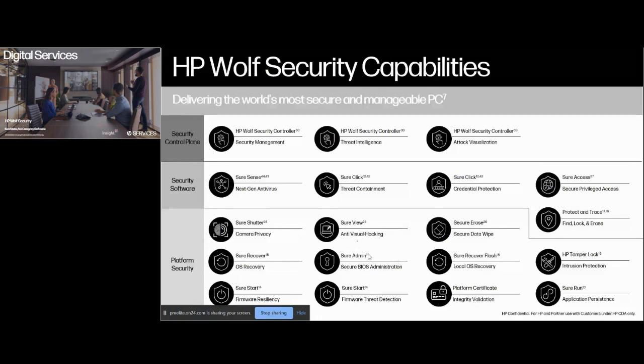But there are things like Sure Admin that allows you to go in and make sure that you've got the right BIOS administration. There's Sure Start, which again is looking for that firmware threat detection. So if you're using HP devices today, you may have a screen at the very beginning that pops up, like a flash screen that says secured by HP Sure Start, or maybe it says secured by HP Wolf, depending again on what device you have. And so depending on that, this comes as the platform security.